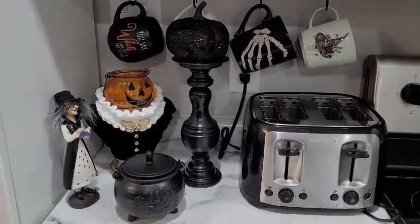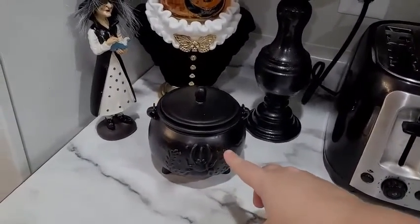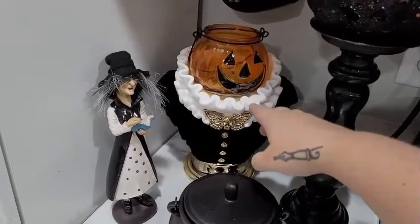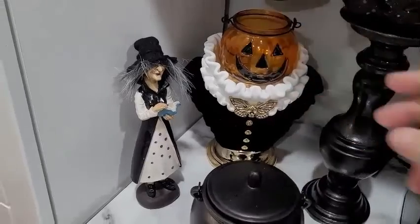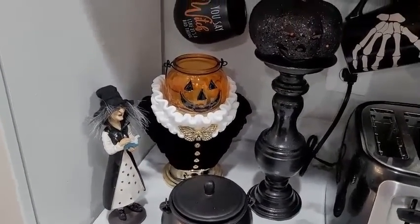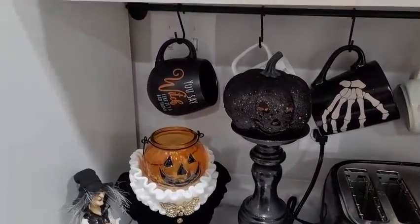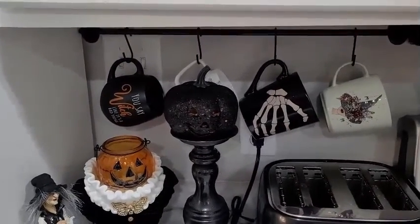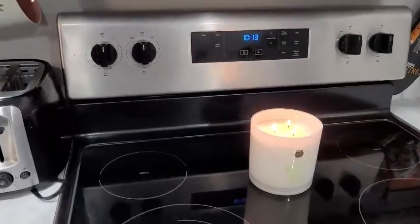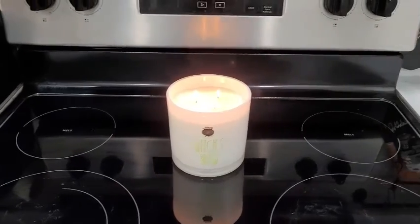First, I'll start with the kitchen. So on the countertop, I have this cauldron from Michael's, my little witch, my beautiful candle stand from Bath & Body, and I've just put a jack-o'-lantern candle holder on from Dollar Tree. Then I have a light-up pumpkin from Dollar Tree, and back behind, I have some spooky mugs. And then on my stove, I have this Ray Dunn candle called Witch's Brew, and it smells amazing.